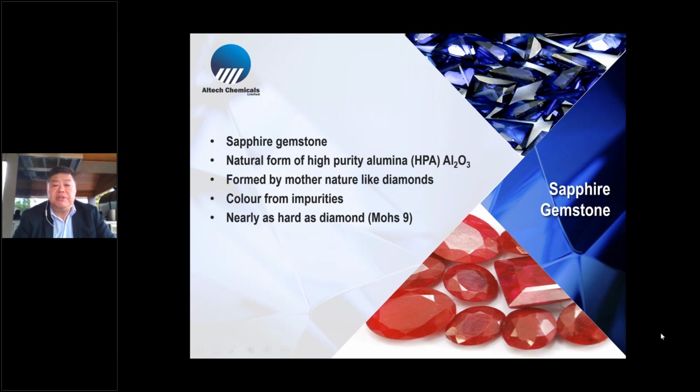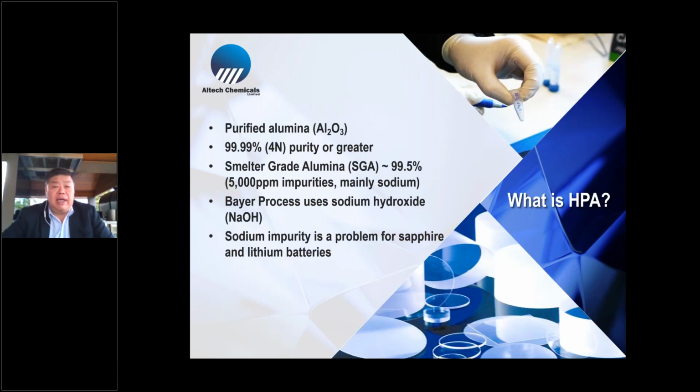Sapphire is nearly as hard as diamonds. It has a hardness of 9 compared to 10 for diamonds. The product that we intend to produce has a purity of 99.99% purity, or 4N purity. Now, how does that compare to smelter grade alumina that Alcoa and Rusal produce around the world? That's about 99.5% purity. It has a lot of impurities, mainly sodium, because they use sodium hydroxide as part of the Bayer process. And the sodium gets locked into the crystal structure, is very difficult to remove, and certainly you can't use it to make synthetic sapphire. The purity is not high enough.